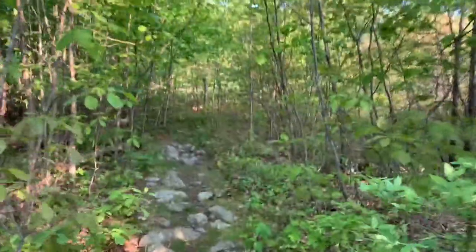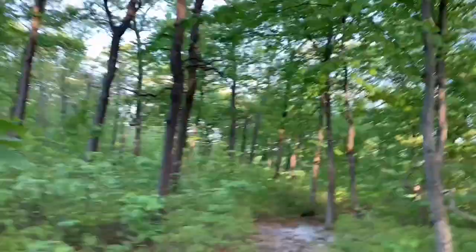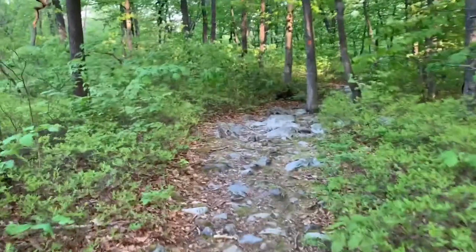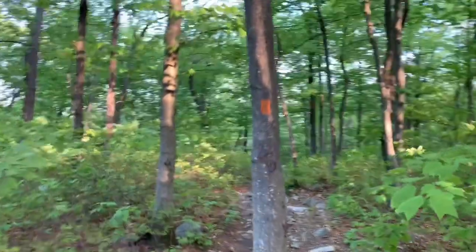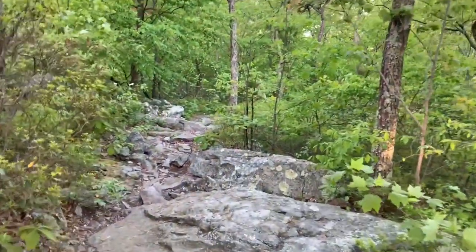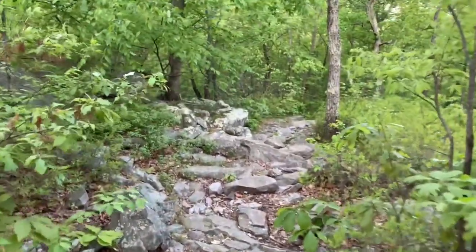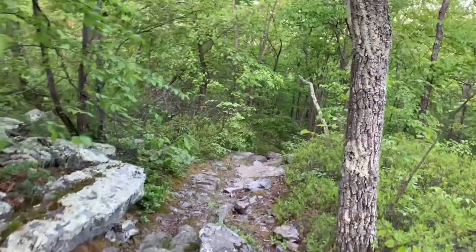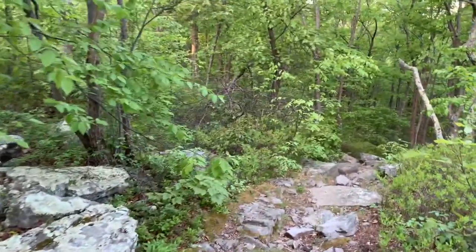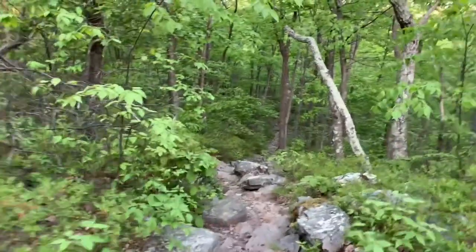It's starting to get hot already. It's only like 6 o'clock in the morning. Still making our way down that Rattlesnake Trail. Heading to the Mohican Center, where Catfish Pond is. We'll check that out. We'll walk through there. Then we'll get some breakfast.